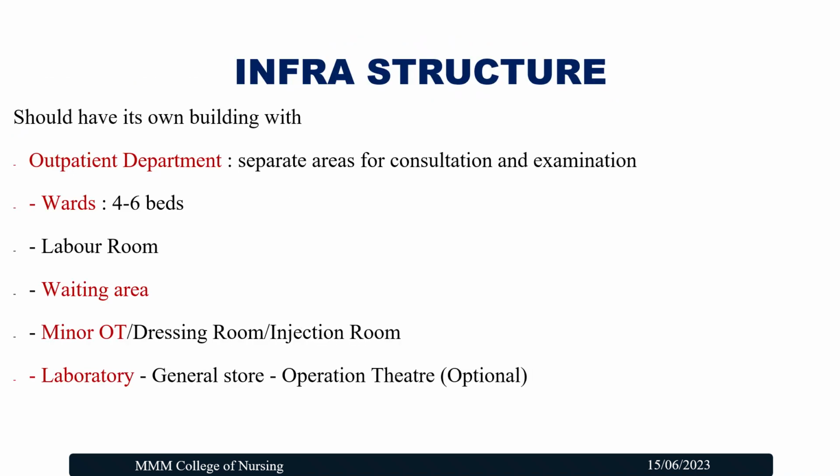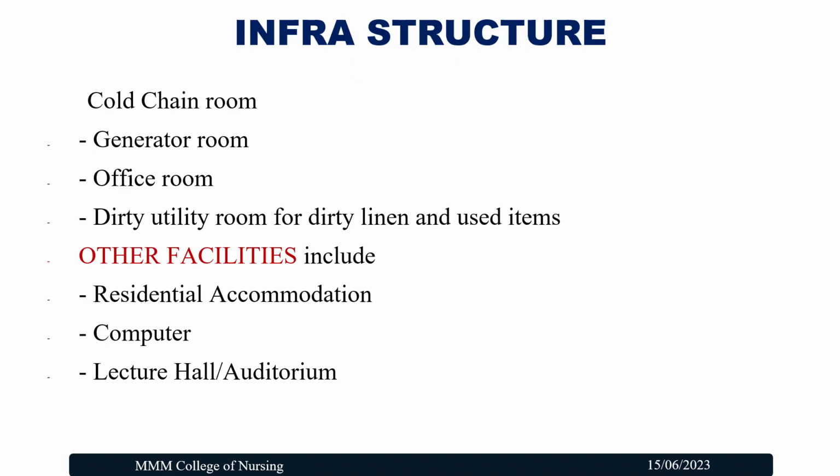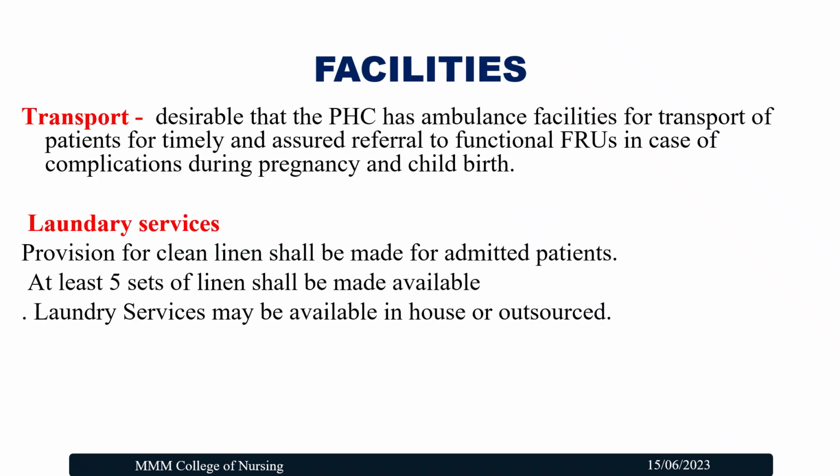The infrastructure: it should have its own building with an outpatient department, separate areas for consultation and examination. The ward, we have a minimum of 4 to 6 beds, and we have a separate labor room, waiting area, minor OT or dressing room or injection room need to be there, laboratory, general store, operation theatre is optional. The other infrastructures are cold chain room, generator room, office room, dirty utility room for dirty linen and used items, and others include the residential accommodation, computer, lecture hall and the auditorium.